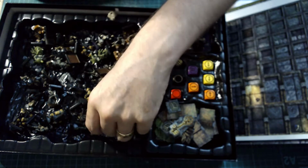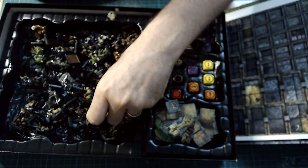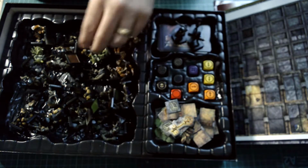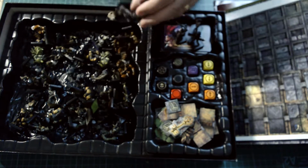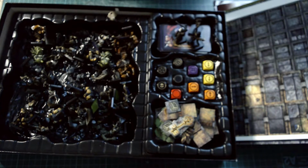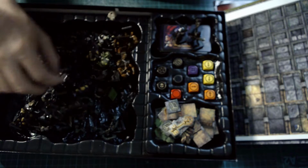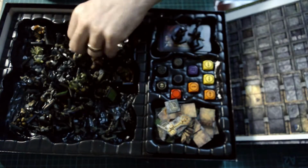Can't find any other bloody heroes now. There's probably only one, isn't there? I bet he's in the expansion box, so there might be a scene later on when we go through the expansions where he's in the expansion box, because there should be another hero. Oh, we'll find him as we go along. I can't see him at the moment. He's either... Oh, there he is. Found him. There we go.